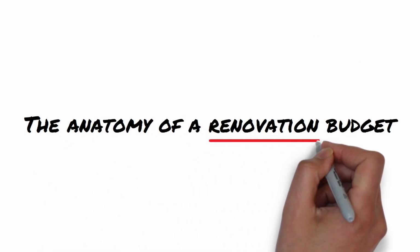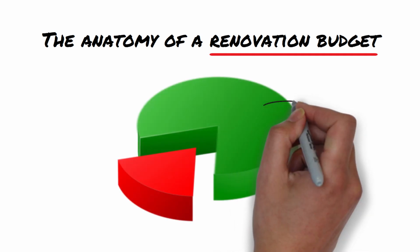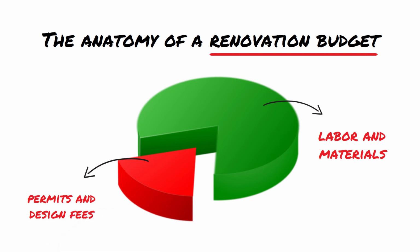Let's get into it. The anatomy of a renovation budget. First, let's dissect a renovation budget. Think of it as a pie, with each slice representing a critical expense. You've got big slices like labor and materials, and smaller but crucial pieces like permits and design fees.